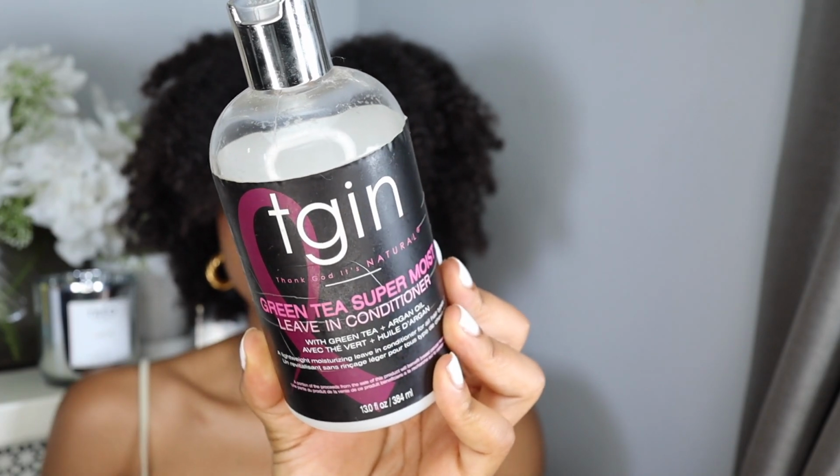So the first one is this TGIN Green Tea Super Moist Leave-In Conditioner. When I'm ready to refresh my twist out, this comes in so handy. One, it smells good. Two, it moisturizes my hair so well. And three, the definition. Majority of the time in my vlogs, when I have a twist out and it's like day 4, day 5, and you guys hear me say, oh, this is a refresh twist out, this is what I used. This is all that I used. This is the one. Okay?